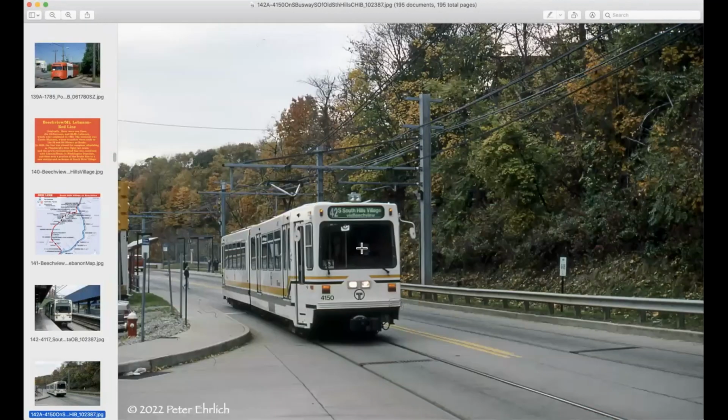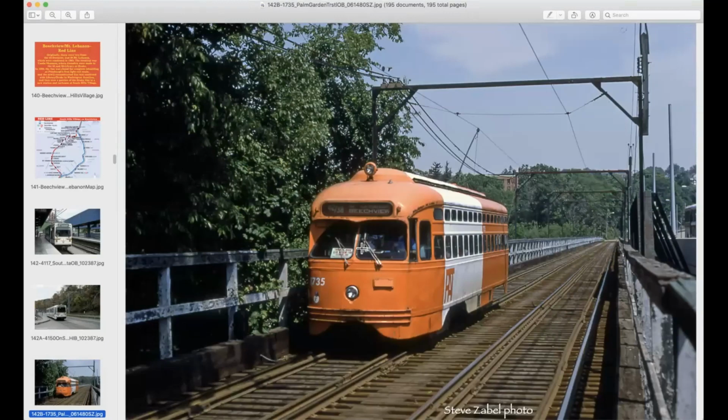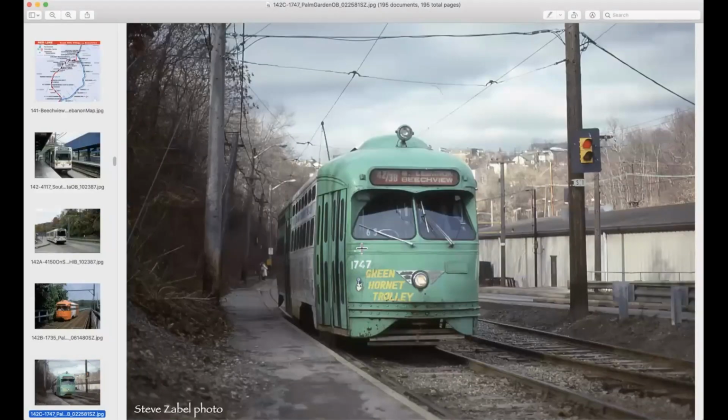This line shared a little bit of the South Busway, maybe for less than a quarter of a mile, coming into South Hills Junction. This is the first trestle on the line at Palm Garden Trestle. This car had a very attractive green color. Otherwise, it was a Geisenheimer creation.